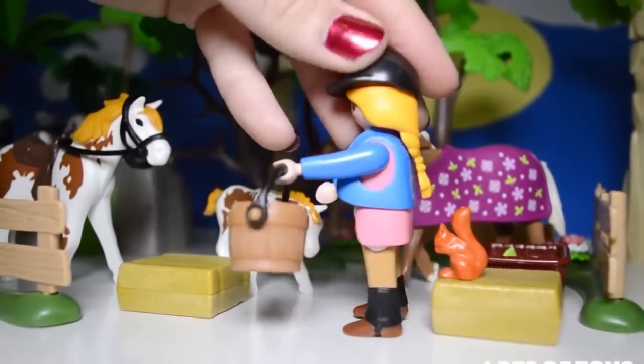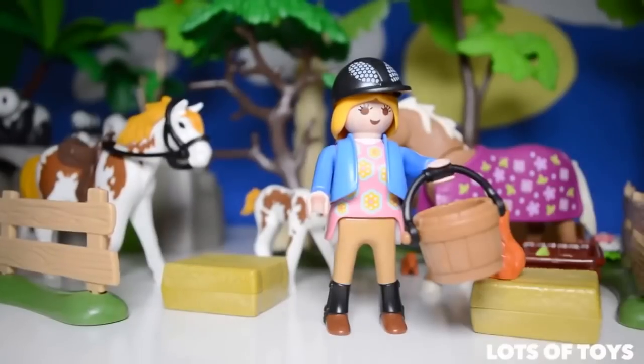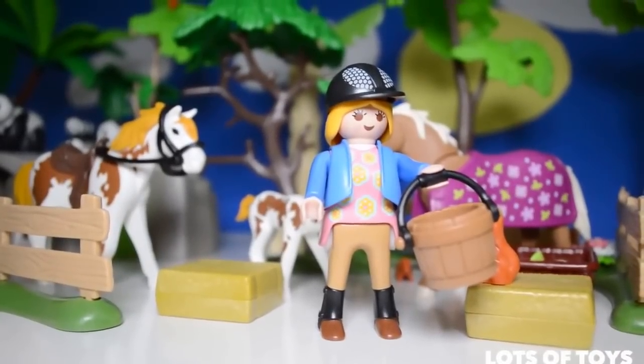The collection also includes a really nice helmet here, or a cap. It's a riding cap. I better go give my horses some water. They're very thirsty.